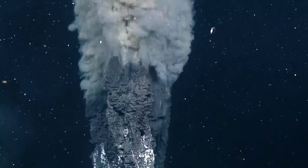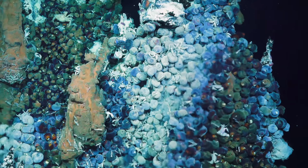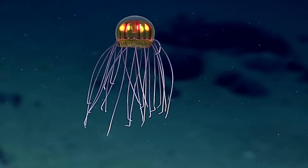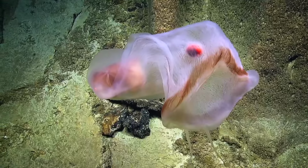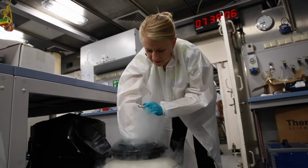Mineral-rich, superheated water creates towering chimneys that can hold as much life per square meter as a tropical rainforest. It is believed that hydrothermal vents like these may be where life on Earth first began. There are predicted to be millions of unknown species whose contribution to ocean and human health is still unknown. The deep ocean has already given us compounds to treat diseases and develop diagnostic tools.